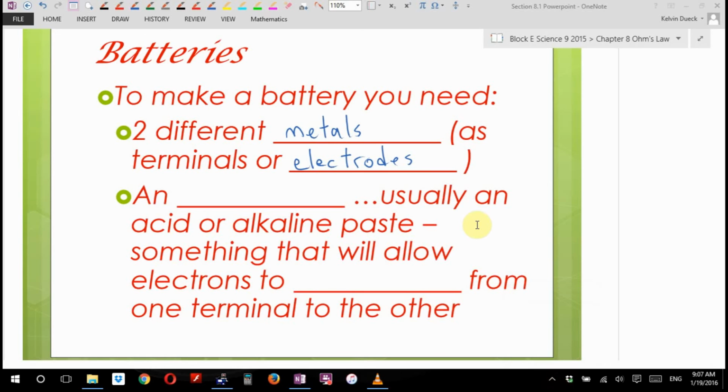Why two different metals? One of them will be hungrier for electrons than the other one, and so we will get the ability to pull electrons from one metal to the other one. Why metals? Because metals are very, very willing to allow electrons to travel through them.